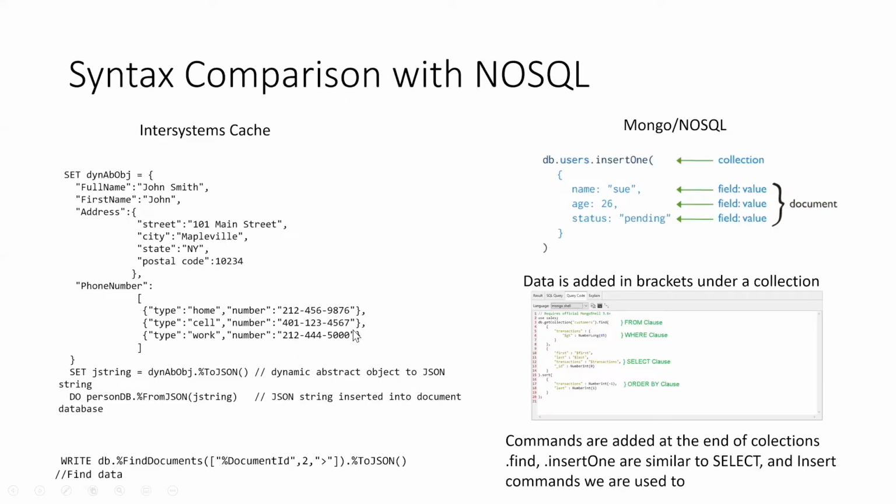Next, I will compare the most significant syntax differences between Cache and MongoDB. For Cache, when you want to add a new data value into your database, you first need to declare your data values as an object and then convert it to JSON using the command %ToJSON. And then you call the command do database.%FromJSON and add the value you just converted into JSON into it. And with that, you can add a new value into your database. In MongoDB, you can use the command called insert_one, and inside you just put in the data you want to add to the database, and it will do it.